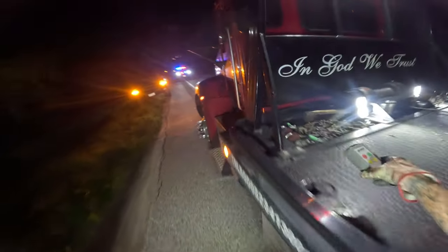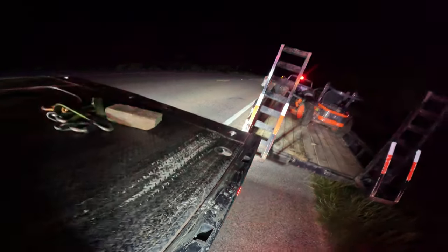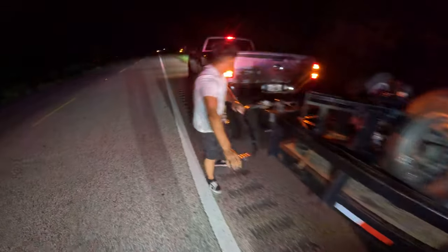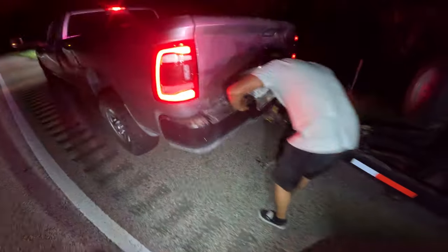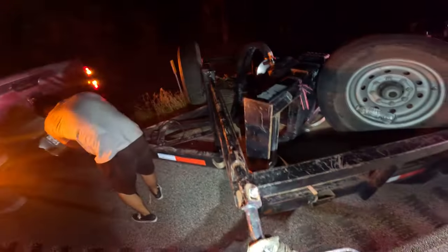Trailers, or this here. I need to get my wheel lift up before I forget it's down. Getting it. Lifting up on the truck. Yeah.